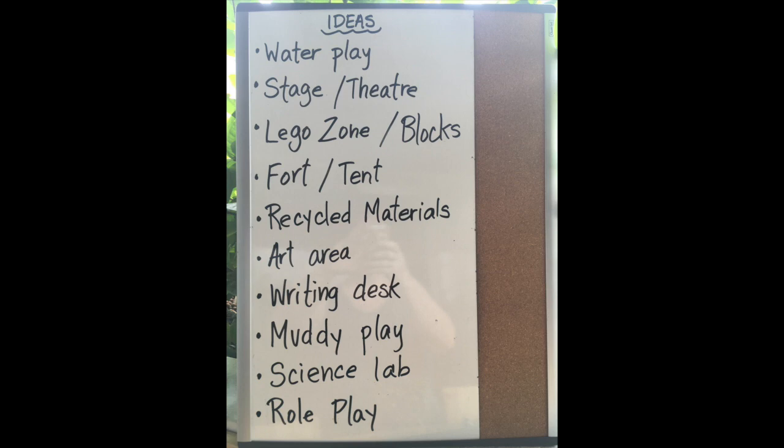Maybe you could set up a stage or build a theater. Cardboard boxes work fantastic for this. Or you could have a Lego zone. Lay out a carpet, and whatever is left on that carpet is allowed to stay. You could have a blocks area where you bring out all the blocks in your home and that space is held for block building.